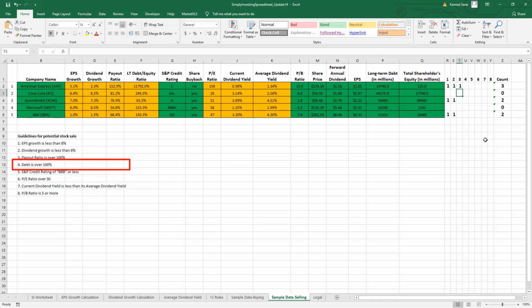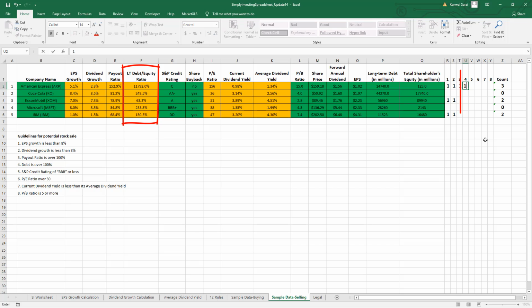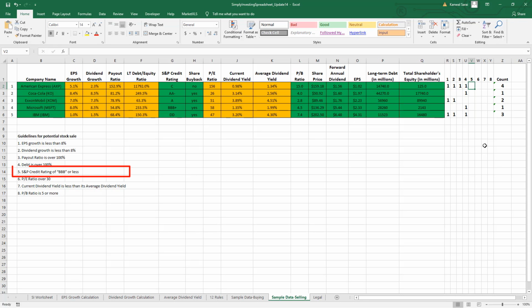Guideline number 4. Debt is over 100%. So let's take a look at debt for all of the companies on our list. We can see that American Express has a very high debt. So we're going to enter a 1 here. Coca-Cola also has a debt of over 100%. So we'll enter a 1 for Coca-Cola. ExxonMobil is fine. Microsoft has a debt of over 100%. And so does IBM.